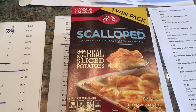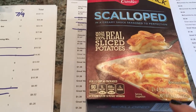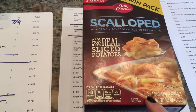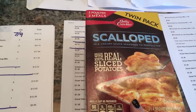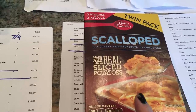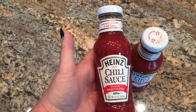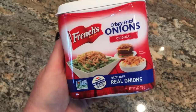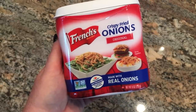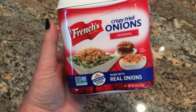I don't buy too much processed food, but these are handy to have on hand. Sometimes I do use them. This is a double pack, and the double pack was $2.25, and I purchased 6. We got 2 of the 12 ounce Heinz chili sauce. They were $2.48. We got 1 of the French's crispy fried onion rings. This is a 6 ounce container, $3.46.